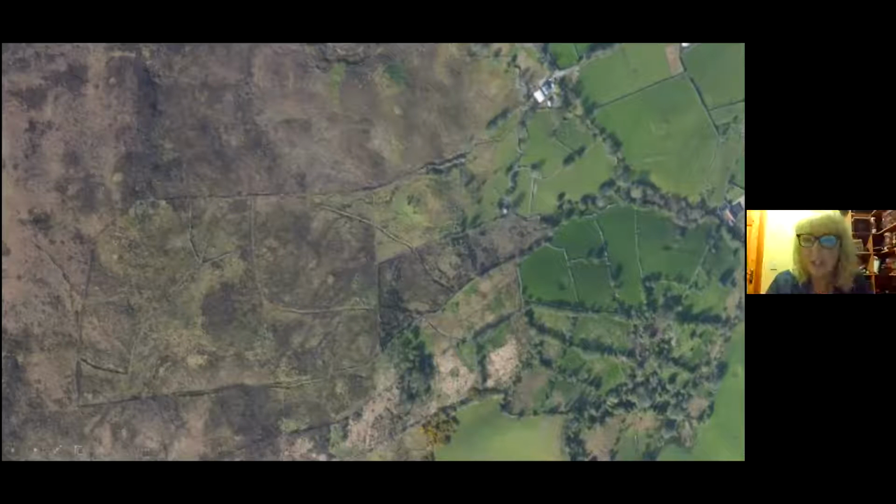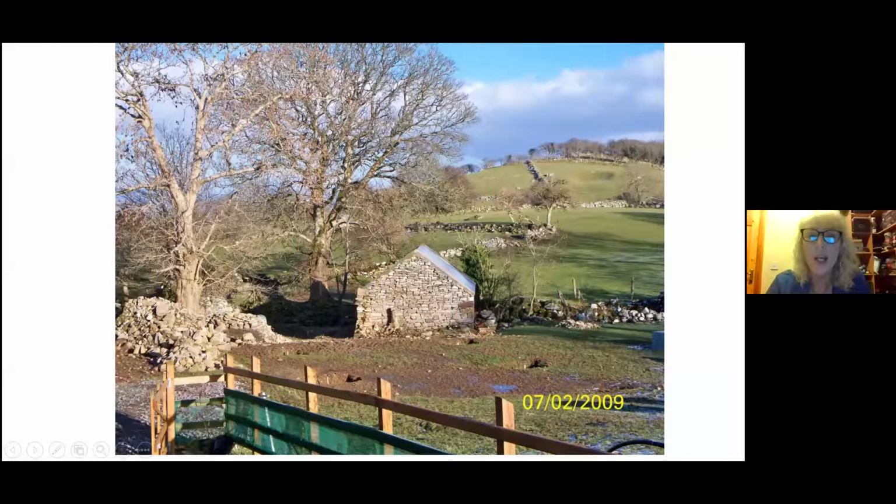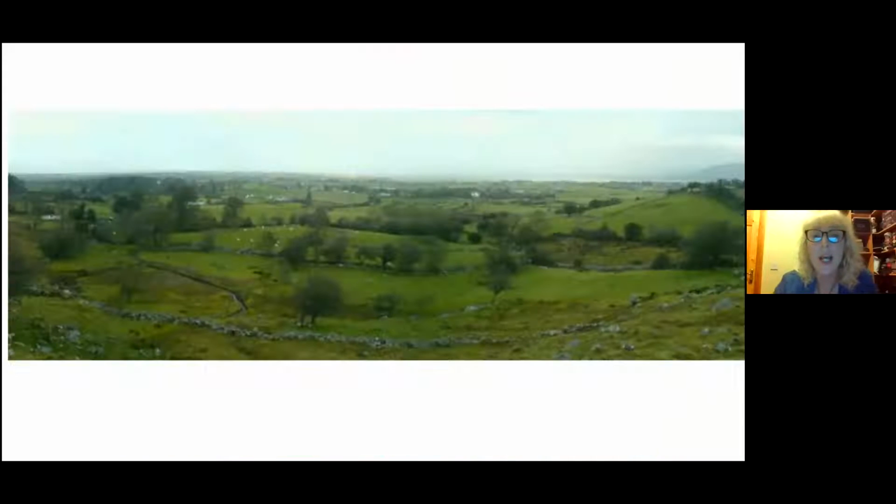Sure, great. Well, let me see if I can move on some of these pictures now. So there you go. That was what I inherited, and it didn't have the roof on at the time that I inherited it. That was one of the first things I was able to do. It was the first shed and put a door on it.